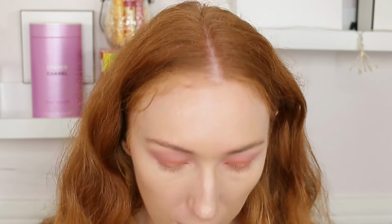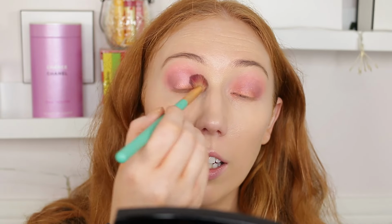I'm now going to go in with the purple, and I'm going to put this on the outer third because I want to deepen it up a little bit. I want to try and use as many colours as I can. So I'm going to take the purple. And then I'm just going to take a little bit more of the pink, and make it pop a little bit in the crease. And then I'm going to take a little bit more of the gold and just pop it over the lid.